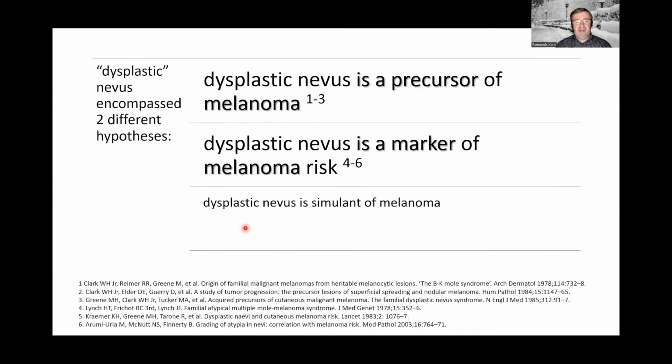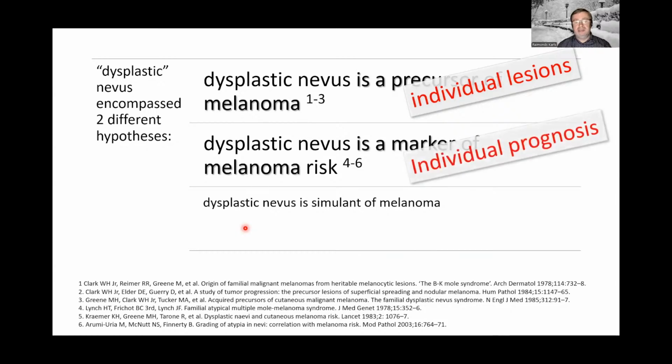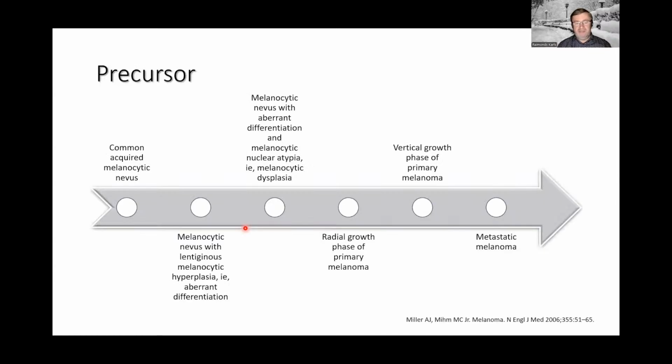But at the same time, is dysplastic nevus the same as a precursor? Is this a marker of melanoma? When we are talking about dysplastic nevus, we are saying that this is one individual lesion, and this could be some kind of precursor of melanoma because we are not absolutely sure about this lesion. And if we are talking about whether dysplastic nevus is a marker of melanoma or risk, no, this is just an individual prognosis. A very well known precursor way, or way of development of melanoma.